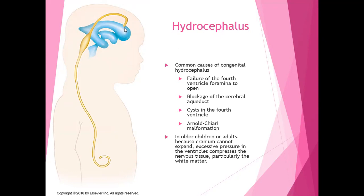So this diagram is of a shunt. So that's normally how hydrocephalus is treated. They shunt the fluid that can't get out of the fourth ventricle out of the area and down into the venous system. Basically, they return the fluid to the venous system, which is normally done through the ventricles, but in the case of hydrocephalus, it's not. So that shunt helps keep the pressure normal.